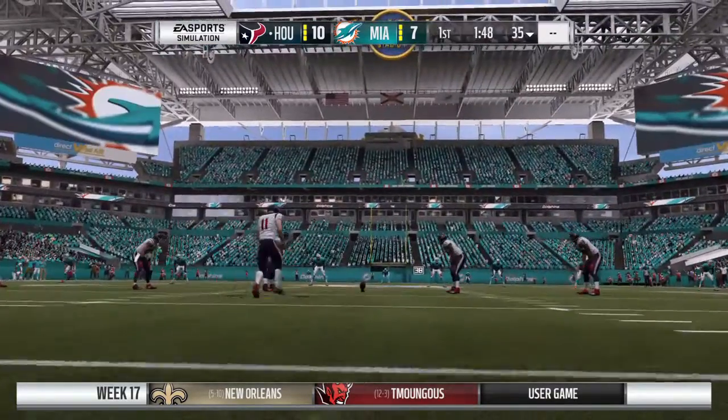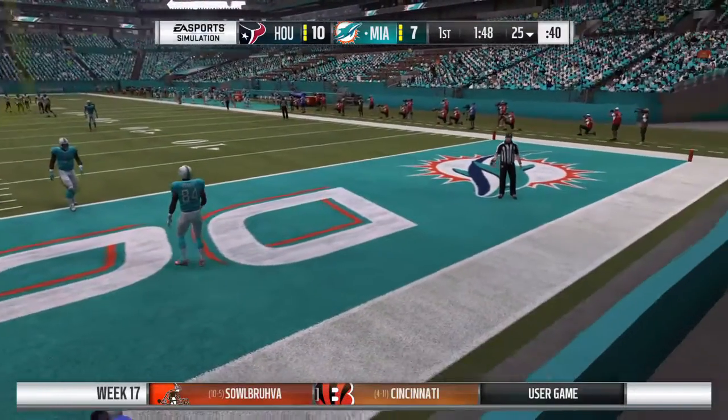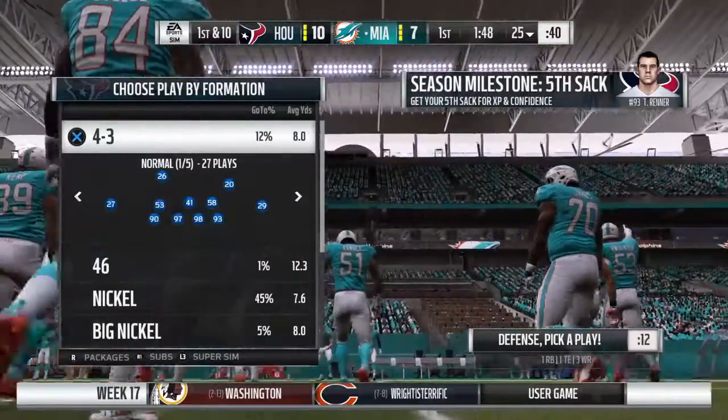Out is the kickoff unit as they run up and send this one away. And that'll carry over the back line of the end zone for a touchback. So now here come the Dolphins.